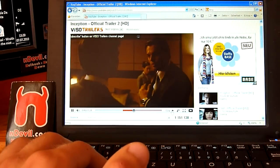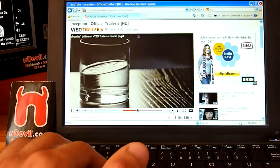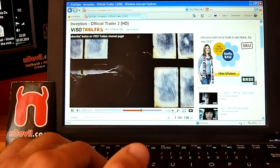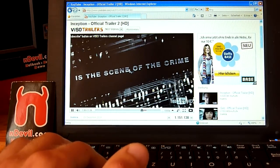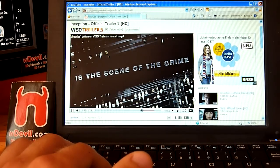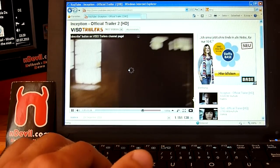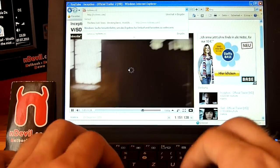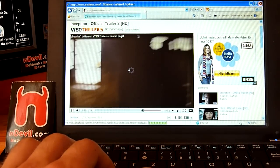There are many frames that are left out, and I can't even switch to 1080p that easily because the player just won't respond. But there we go, 1080p, and of course that's even slower, and I'm not even going to try the full screen mode.